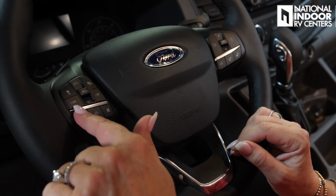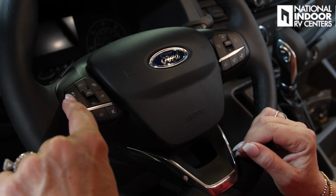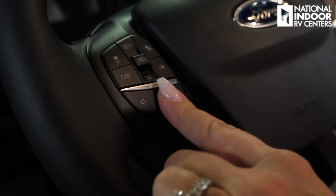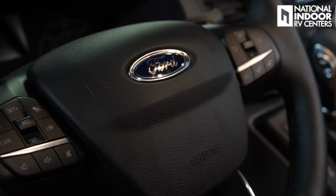You can also cancel your cruise control here, and this is the following distance for your adaptive cruise control. Here is the volume control for the radio, so you can turn it down or turn it up or just mute it all together. Then we've got our horn, woo, nice and loud.